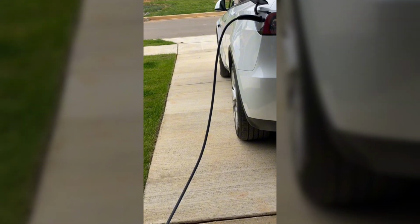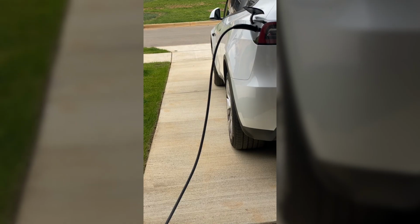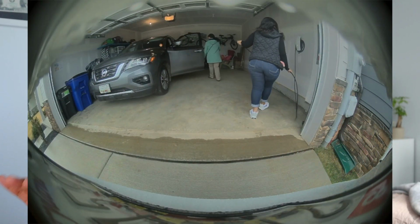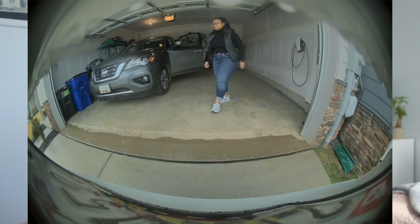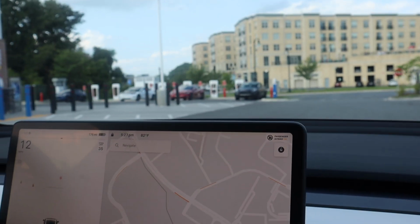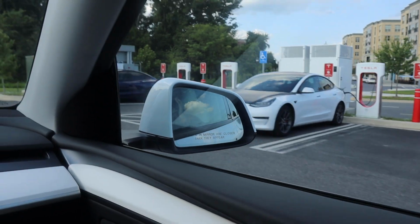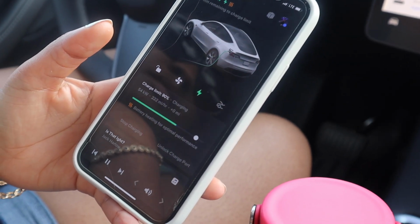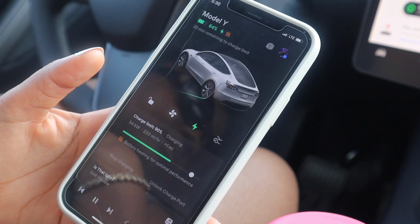I would avoid supercharging. I got the charger installed in October, and I hadn't used a supercharger until recently, in June last month. So this whole time I was just charging at home, and it was so much better than having to sit at a supercharger and wait for the car to charge, which would usually take anywhere from 20 to 30 minutes for me to charge my car.